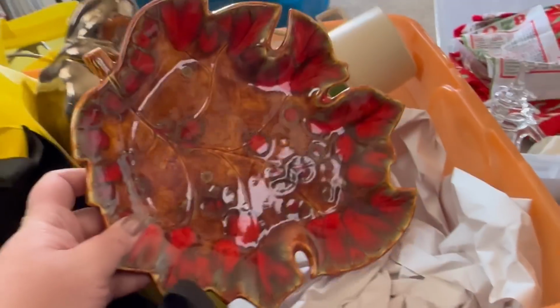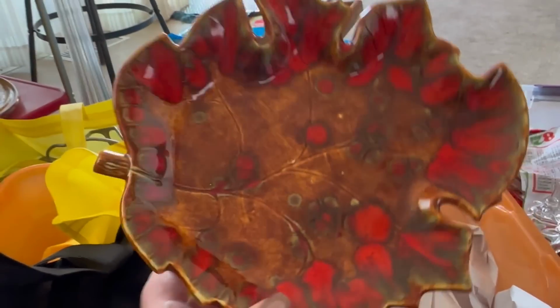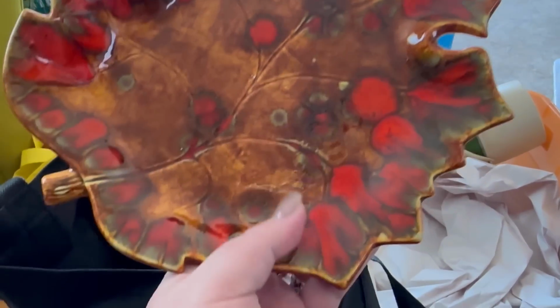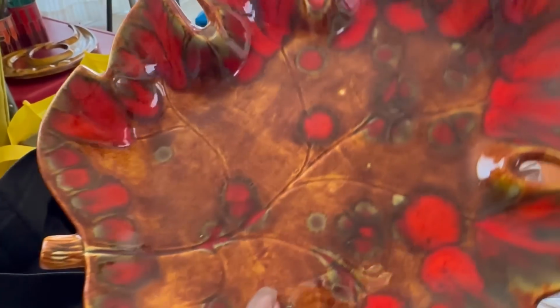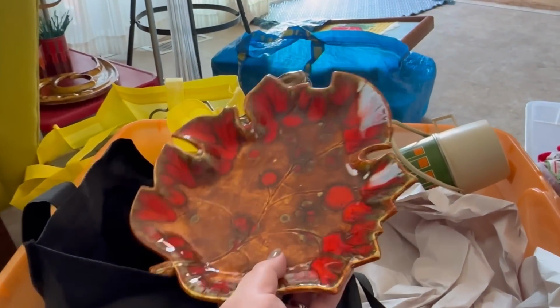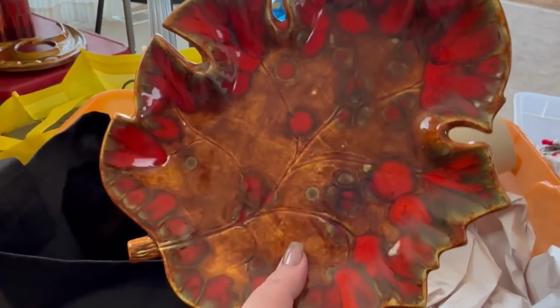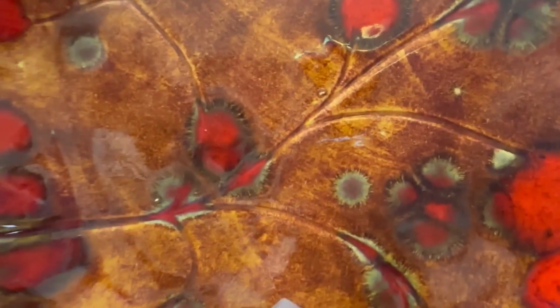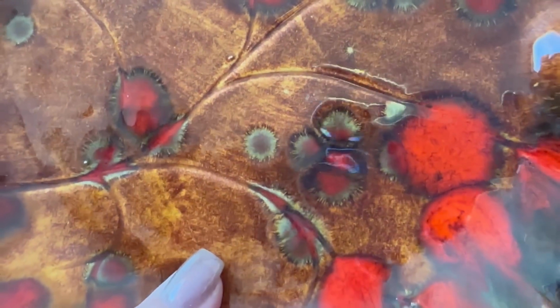This is a cool drip glaze hobbyist piece. Gonna save that for fall. Put that in my fall bin. Oh my gosh, it is so pretty. Someone did just a stunning job on this. I love it. And I think someone will want that for fall. Look at that yummy orange and brown together. And I love the acid reaction from the drip glaze and the colors that it turns.